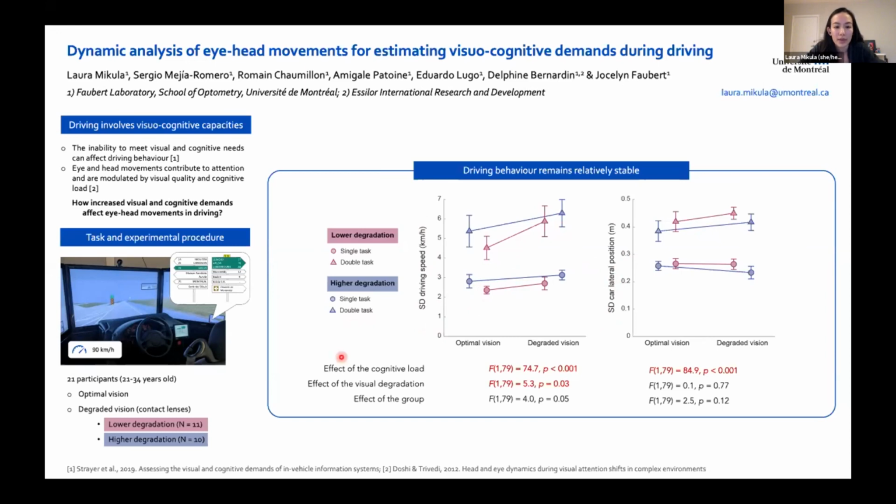We ran a 3-way ANOVA, and we found that for both driving parameters, there was an effect of the cognitive load. It means that in general, participants were more variable when they were doing the double task, shown as triangles here, compared to when they were doing the single task, when they had to just maintain their speed.